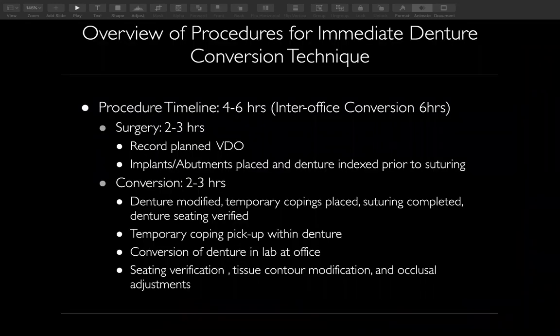A lot of questions that I get is, how long does this usually take? Well, typical surgery with conversion time could be anywhere from 4 to 6 hours. If it's a dual arch, it could be longer, obviously. But really, the surgery takes about 2 to 3 hours, and the conversion can take anywhere from 2 to 3 hours. It can be quicker with different techniques, but I think learning some of the basics and going through the technique that I do will help you with that.